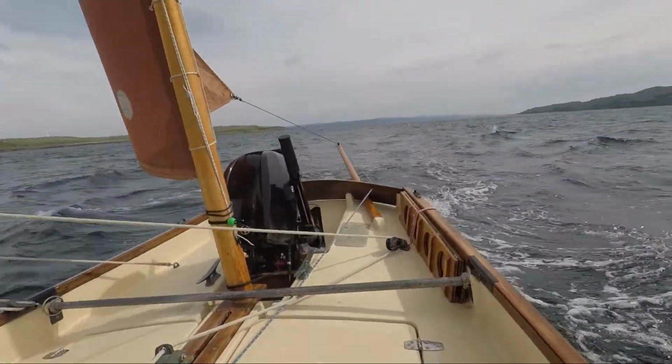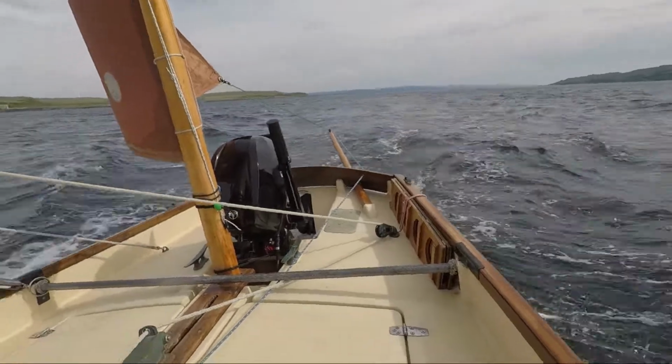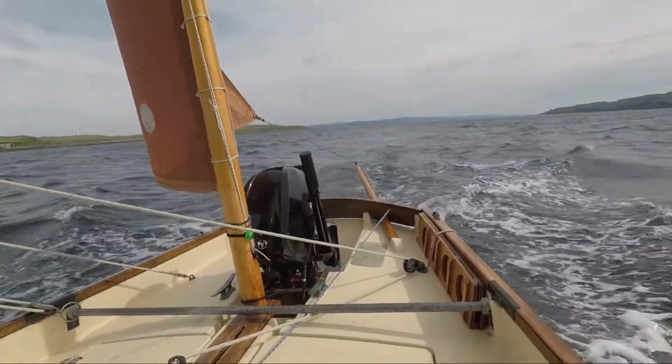This is the view out of the stern of the boat, and as you can see, absolutely really flying along.